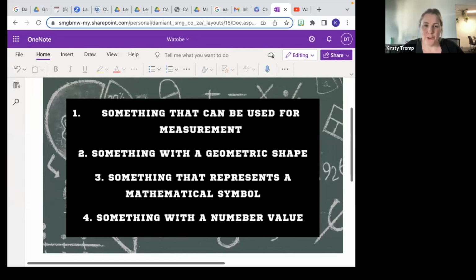Let's have a look at our first 4 people. So, fastest person was Mpo. Mpo, where are you? Or you can please put up your hand and then we can unmute you and you can show us your shapes and your items. Hello, ma'am. Yes, let's see your items. Mpo, turn your camera on.